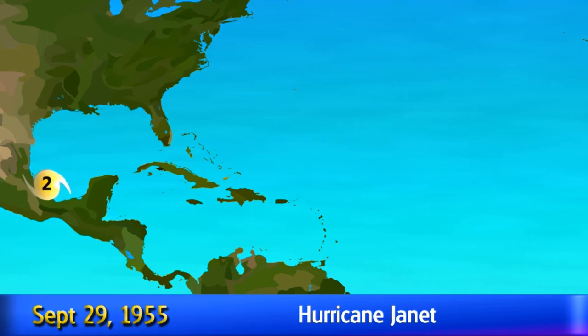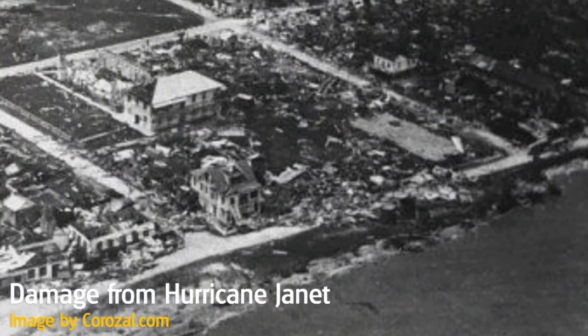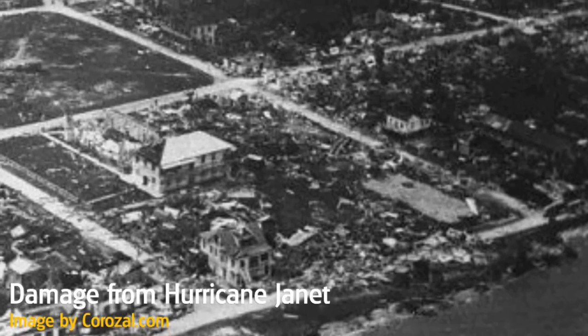Janet brought borderline Category 3 hurricane conditions to Barbados, causing $5 million in damages and 38 fatalities. A further 122 occurred on the Grenadines and 10 on Tobago. A Hurricane Hunter reconnaissance aircraft also crashed after entering the eye wall of the intense hurricane, remaining the only such instance to ever occur in the Atlantic.